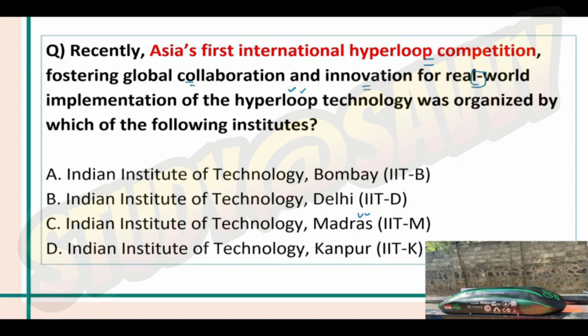Now what is this Hyperloop technology? Hyperloop is a high-speed train that travels in a near vacuum tube. So there will be a near vacuum tube in which this train will be traveling, and in this near vacuum tube there will be very much reduced air resistance that will allow it to reach speeds of over 1000 km per hour. So this train can reach the speed of 1000 km per hour due to the reduced air resistance, and this train will travel in the near vacuum tube. That is what Hyperloop is.